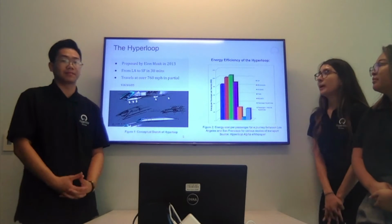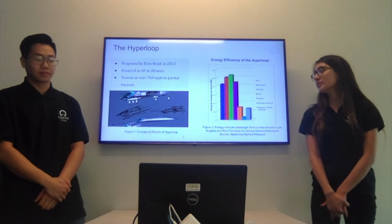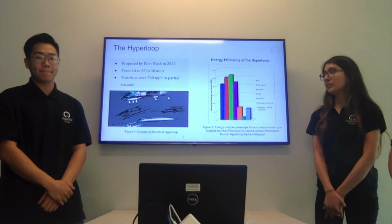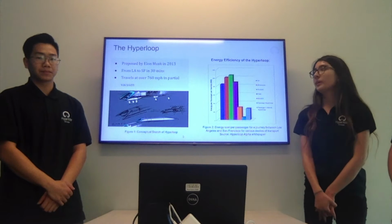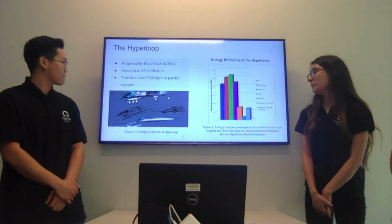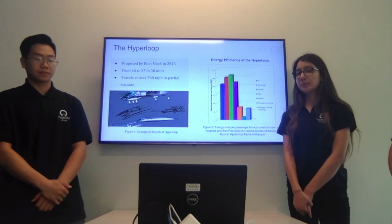So a little bit about the Hyperloop concepts. The Hyperloop concept was proposed by Elon Musk in 2013 in his Hyperloop Alpha white paper. It has the potential to transport passengers from LA to San Francisco in 30 minutes, and it does so by traveling at 760 miles per hour in partial vacuum. As you can see from this diagram, it is very energy efficient compared to other modes of transportation and has the possibility to be the fifth mode of transportation.